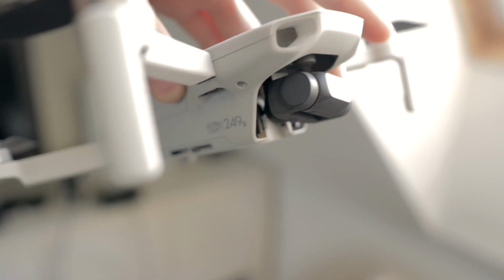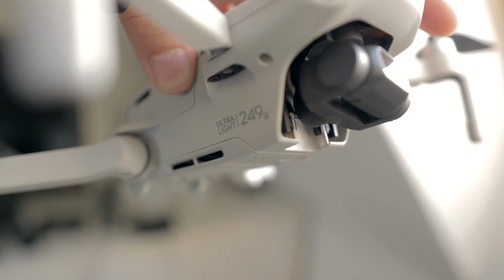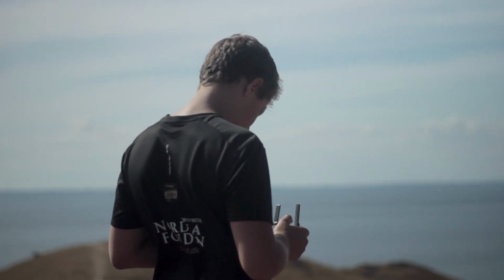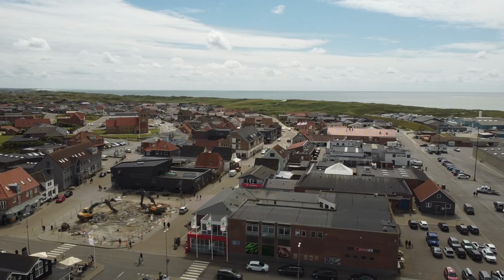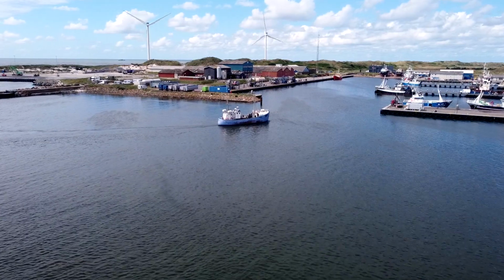So what's the deal about 249 grams, you might ask? 249 grams is the maximum weight before a drone is considered dangerous. Many countries have agreed that a drone under 250 grams can't do much damage. That means you don't have to register the drone in many countries and the rules aren't that harsh. You still have to fly with respect for others' privacy and safety though.